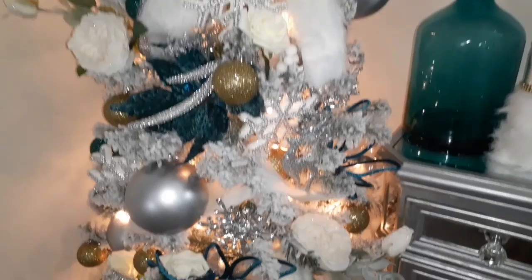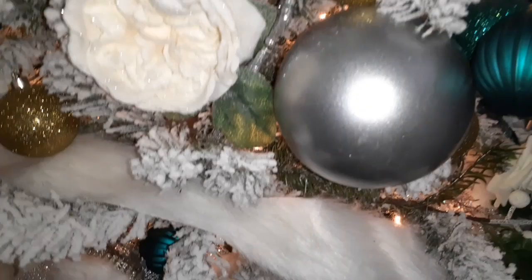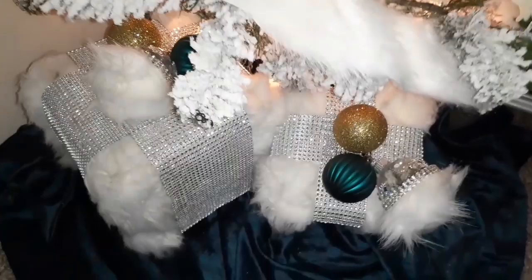Then these little snowflakes here came from Big Lots as well. Then I have another Let It Snow little wall decor from the Dollar Tree that I took off. And then down here, my little Christmas presents that I put some ornaments on for the little bow.